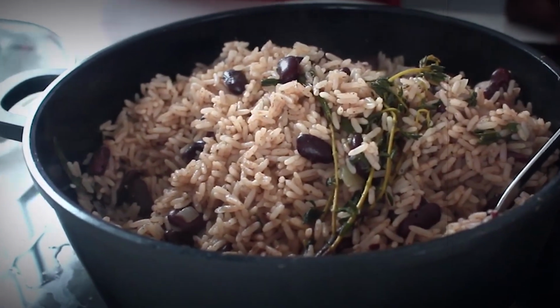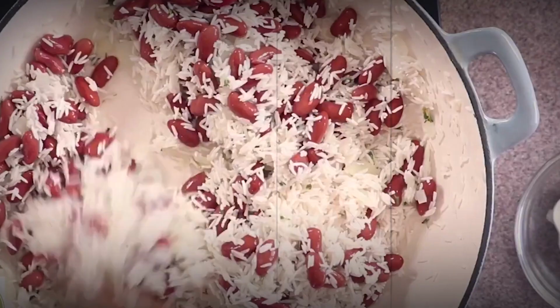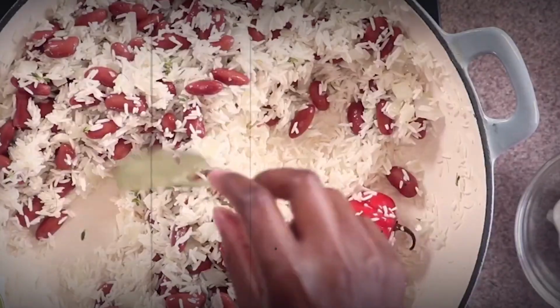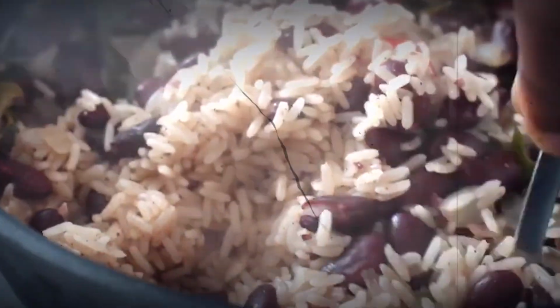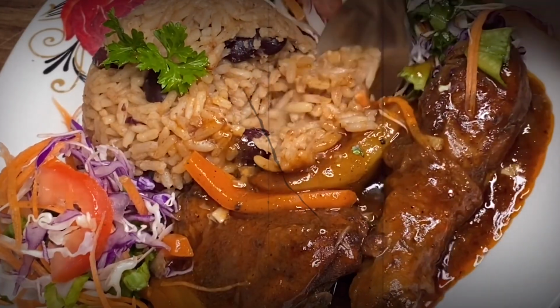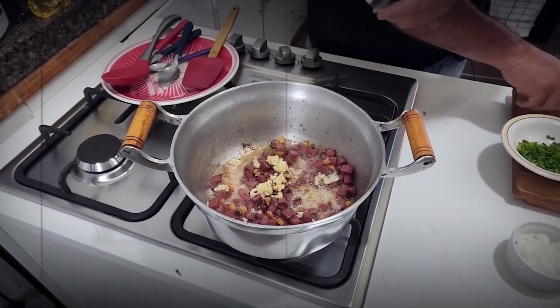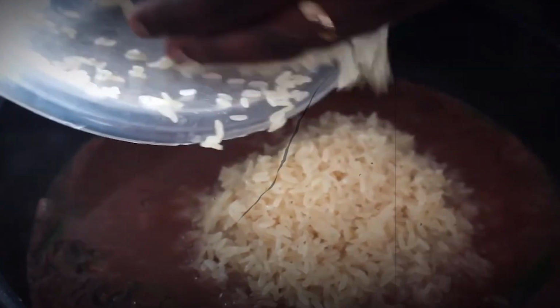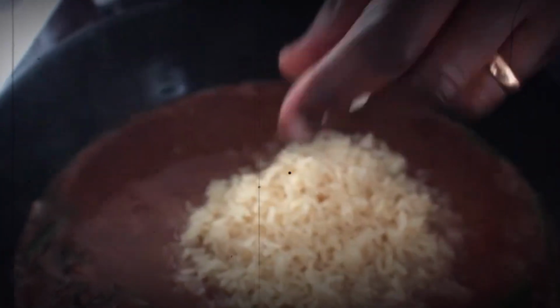Once the beans are tender, rinsed rice is folded in and cooked slowly in the seasoned broth, absorbing every drop of flavor and swelling into a fluffy, fragrant bed of comfort. The grains soak up the savory liquid, mingling with the tender beans to create a harmony of textures and tastes, a celebration of simplicity and depth. The scent that rises from the pot is intoxicating. Earthy beans, fragrant herbs, a touch of smoke, and just the right hint of heat from the pepper.